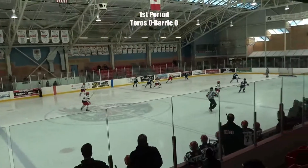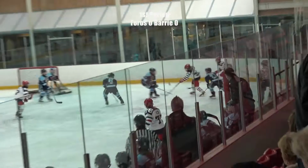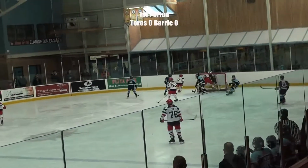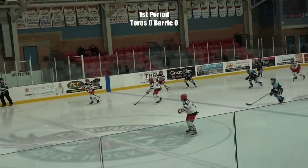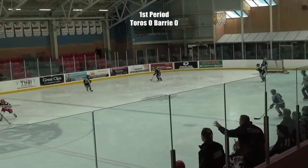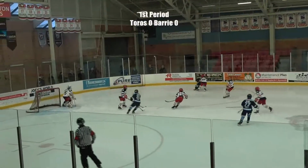Game number 2 of the day. It's game number 1 of the OMHA Minor Pee Wee AA semifinal between the Clarendon Toros and the Barrie Colts. Toros trying to take advantage of Barrie, who had the last 5 games against Markham, while the Toros took the Ajax Knights out in 4. It wasn't an easy series, but they were able to get away with it. Hasn't been an easy playoff for the Toros either. They had to go the full 5 versus Whitby, so this is going to tend to be a very good series here between these two clubs.